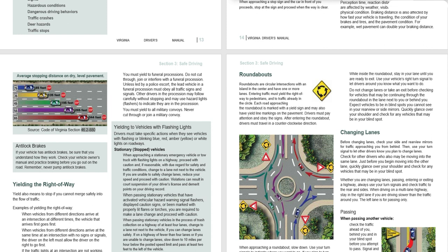Anti-lock brakes. If your vehicle has anti-lock brakes, be sure that you understand how they work. Check your vehicle owner's manual and practice braking before you go out on the road. Remember, never pump anti-lock brakes.